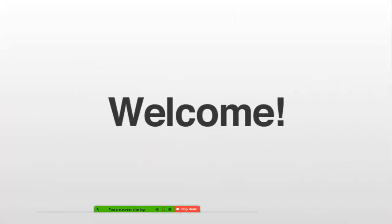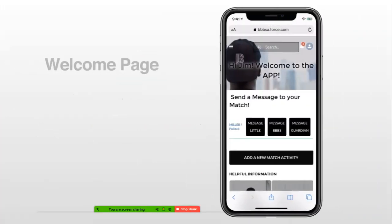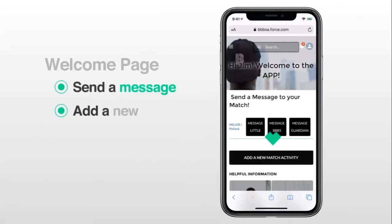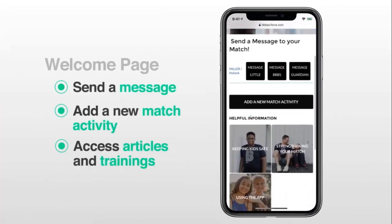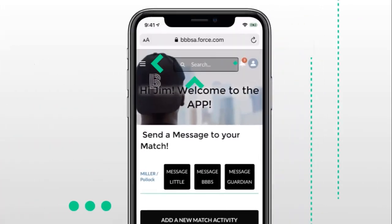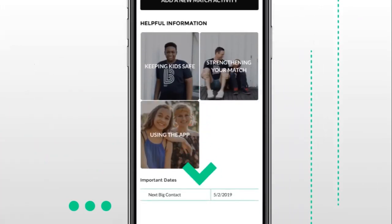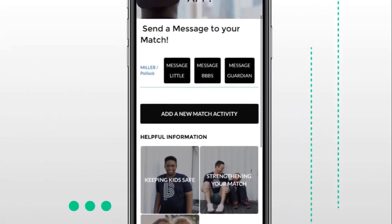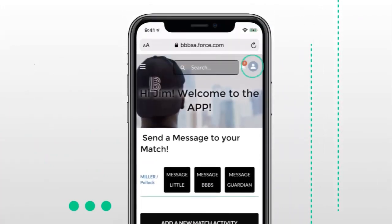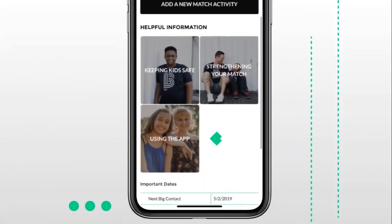Welcome to the Big Brothers Big Sisters messaging app. Let's take a look around. This is the welcome page. From here, you can do things like send a message, add a new match activity, and access articles and trainings. You can also access the menu, search the app, view notifications and your account information, and see upcoming important dates. To change your password or adjust your email settings, click here. For help using the app, click here.